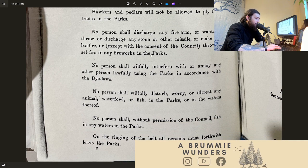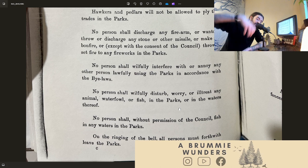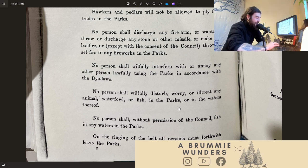No person shall willfully interfere with or annoy any other person unlawfully using the parks in accordance with the bylaws. No person shall willfully disturb, worry, or ill-treat any animal, waterfowl, or fish in the parks or in the waters thereof. No person, without permission of the council, shall fish in any waters in the park. And on the ringing of the bell, and I'm sure I had a picture of this before, but the main bowls area of the park here used to have a nice bell on a wooden stand. And yeah, that was basically last orders for the park.